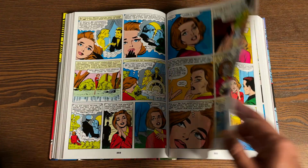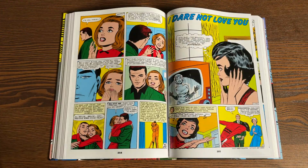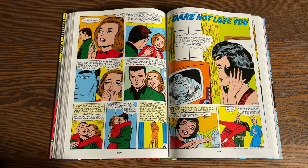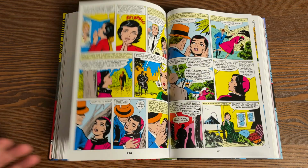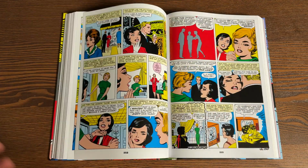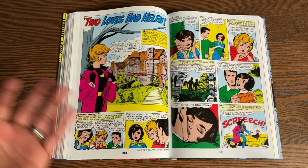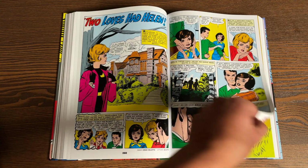But I'm going to say something that is unorthodox, and I know a lot of people don't agree with me, but I've never been the biggest fan of Jack Kirby's ladies. Whether it was Sue Storm, Jean Grey, any of the characters in the Avengers like the Wasp, I don't know what it was about them. They were there. They never stood out.